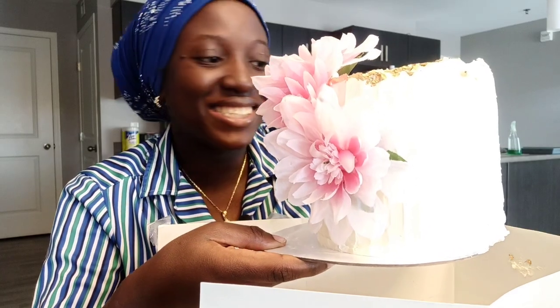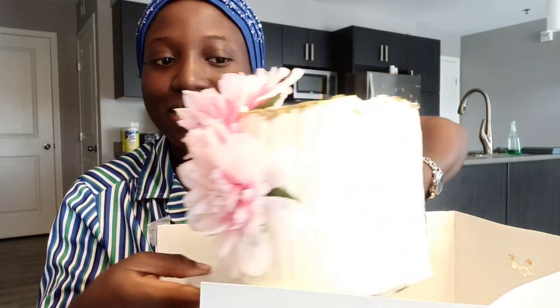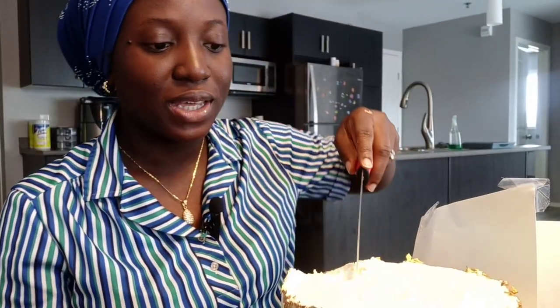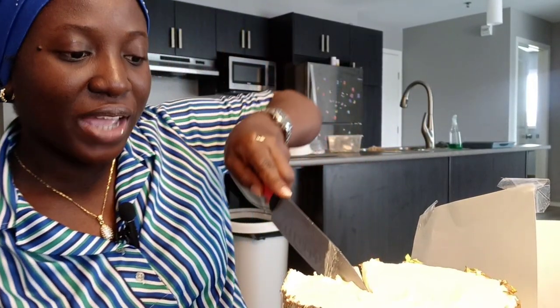As you can see, it's beautiful, elegant, very simple. I love the fact that she was still very intentional about decorating it, even though she just wanted me to give a review. She didn't do it anyhow. And I'm here trying to cut the cake to get that slice for myself. I was just very excited about having a bite.